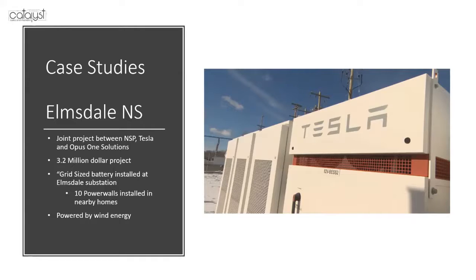For those who've been on previous webinars, you know Atlantic Canada's current electric profile is quite dirty in comparison to the rest of Canada and also to places around the world. So initiatives like this are extremely important for us as Nova Scotians and Atlantic Canadians to help reduce our carbon footprint and shift to a more sustainable energy profile.